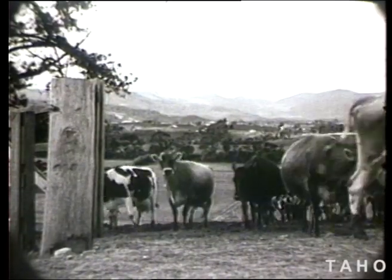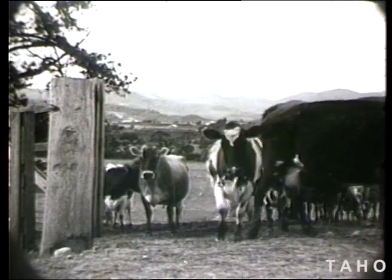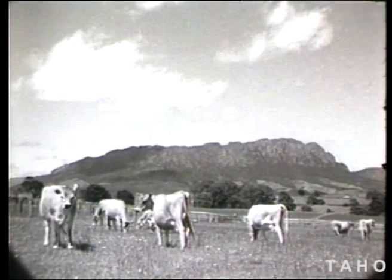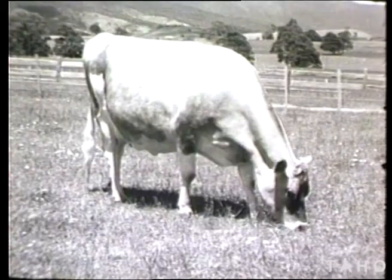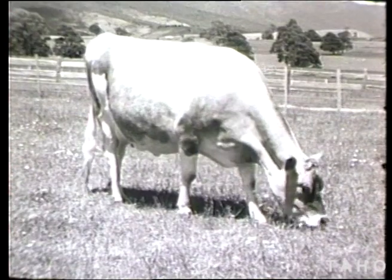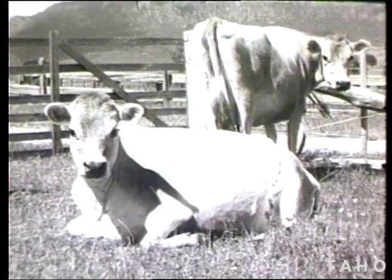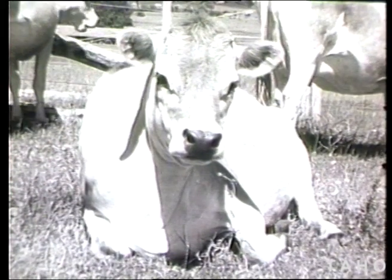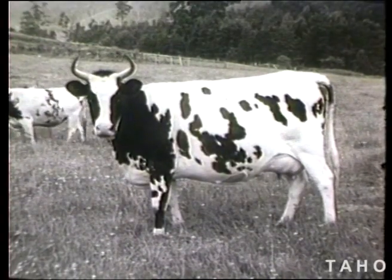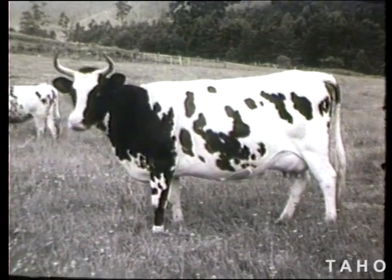Now, most of our dairy herds are mixed herds. That means that the cows belong to more than one breed. But the best cows you can get are purebred cows belonging to a special breed, like these Jerseys. The Jersey breed came originally from the Channel Islands off the coast of France. Jerseys are small cows, but their milk is very rich and creamy. Another famous breed of dairy cow is the Ayrshire. They came from Scotland, and you can always tell them by their colouring, white with black and tan markings.